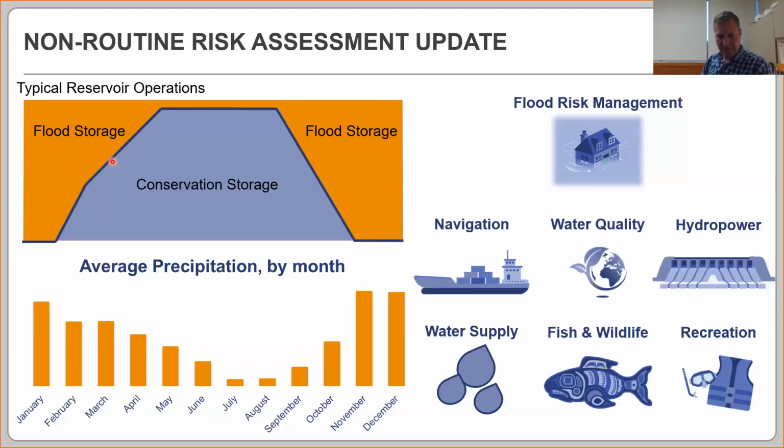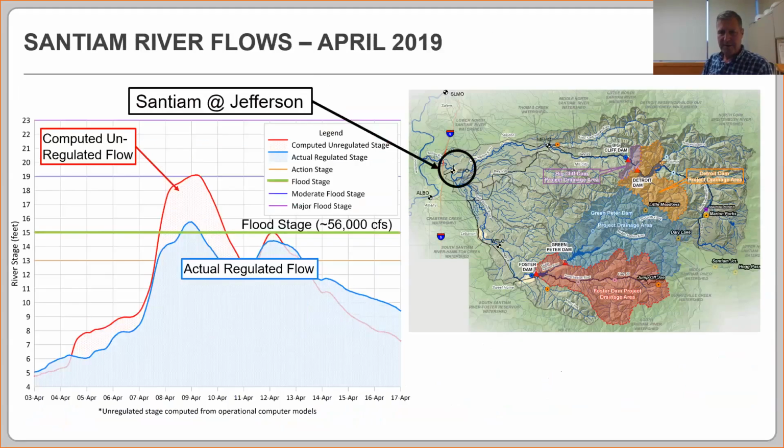And it's also purposeful when we use that water during the summer months for other purposes that sometimes have competing demands, like fish and wildlife and water quality. In the wintertime, we produce big benefits for flood risk management. In the April of 2019 storm that we had just a little over a year ago, we prevented about $2 billion of damages to properties system-wide. And that's a pretty big deal.